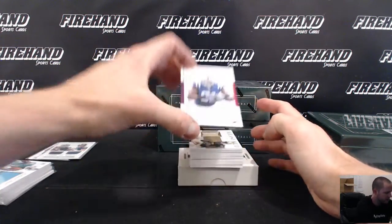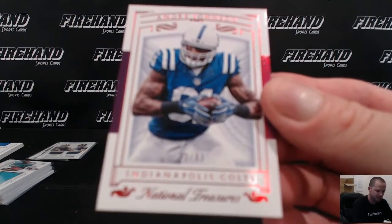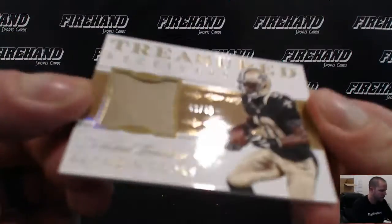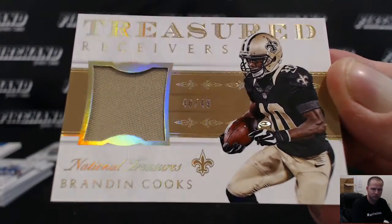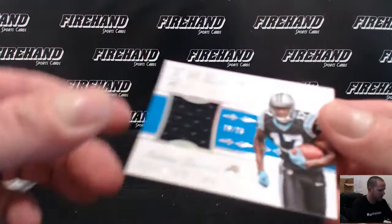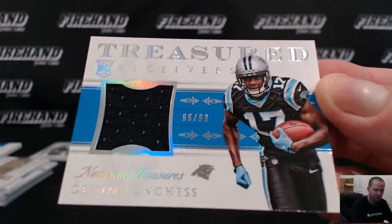Here we go, box 2. For the Colts, 71 of 81, Andre Johnson. Goes to J.B. Woods, 44. Treasured receivers patch to 49, Brandin Cooks, on the Solier 2K3 and the Saints. Treasured receivers jersey to 99, Devin Funchess. Wow, that patch is awesome.